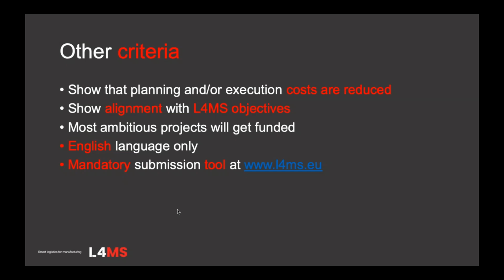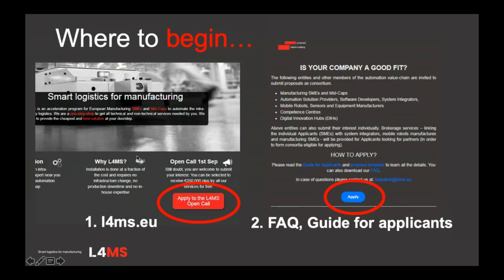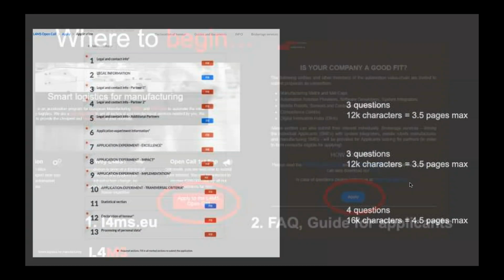And there is just one entry point to find the call. So that's the l4ms.eu website, and then you will see on the website, that's exactly the print screen, the button that says apply to the first L4MS open call. And once you get further, you will also see the sub-page opening with all the information that I was mentioning before, which will be, for instance, the guide for applicants, the text that we provided in order to guide you through the entire process and legal requirements, and the FAQ, the frequently asked questions file. As we collect lots of questions ongoing through the call, we incorporate them in this file. And that's the email helpdesk@l4ms.eu that will allow you to contact us and to clear anything that was not obvious.